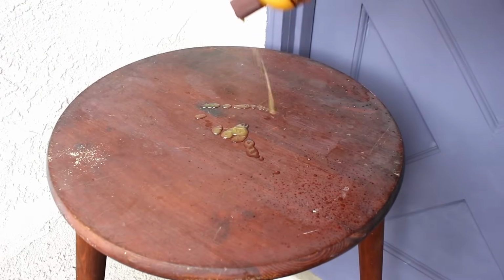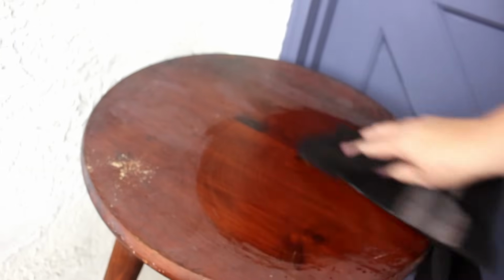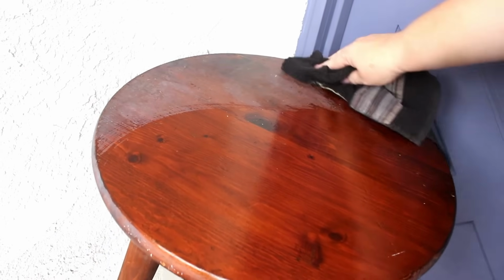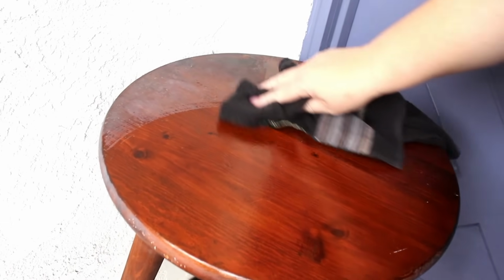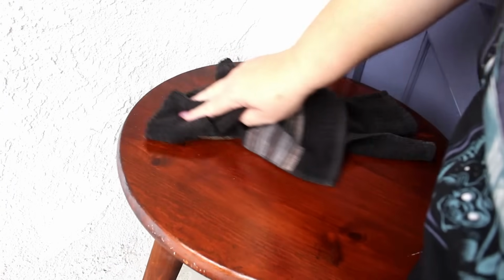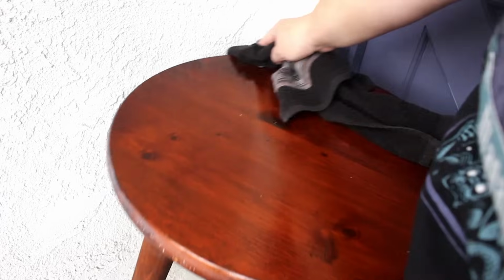Now let's try to bring this old table back to life. I'm using a product called Feed and Wax. It's a product made with beeswax and orange oil, and it's a miracle product that I've used and loved for years. This rickety little table is for packages so they don't get dropped on the ground. The Feed and Wax worked even better than I had hoped.